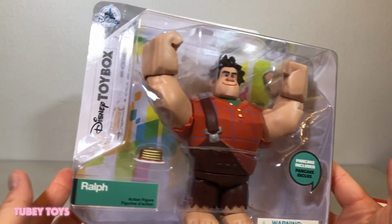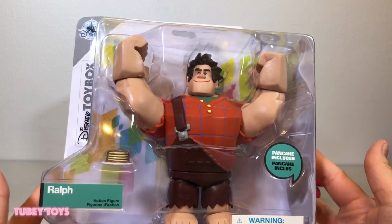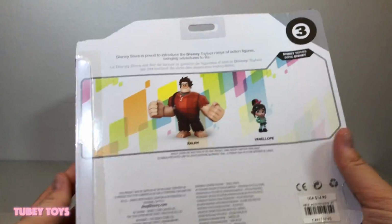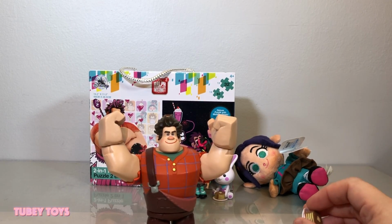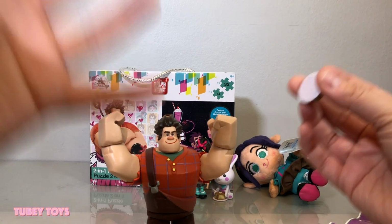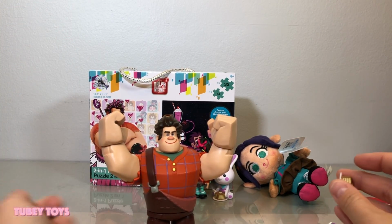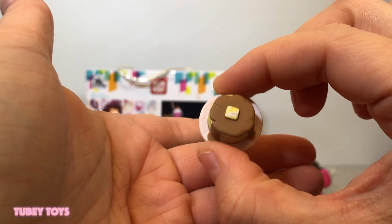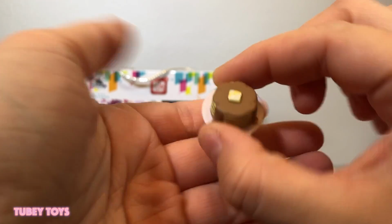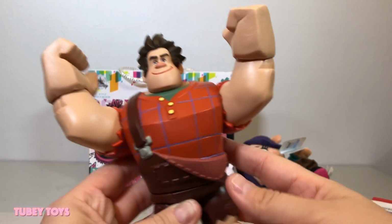Next, I'm gonna open up Ralph. He is another figure from the Disney Toy Box line, and he is a massive figure. I also got him from DisneyStore.com, and he was $14.95. If you love articulating figures, and if you love big chunky figures that stand up on their own, this Ralph figure is the one to get. He also comes with his own plate of pancakes to feed Vanellope's little friends, the kitty cat and the bunny. Super cute. Now let's check out this awesome figure.